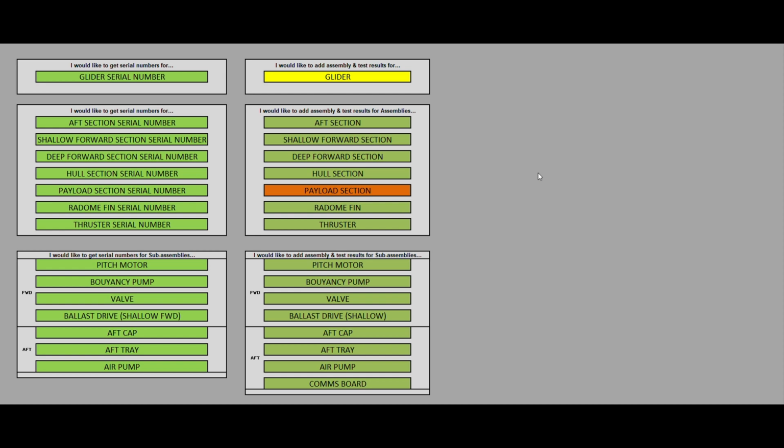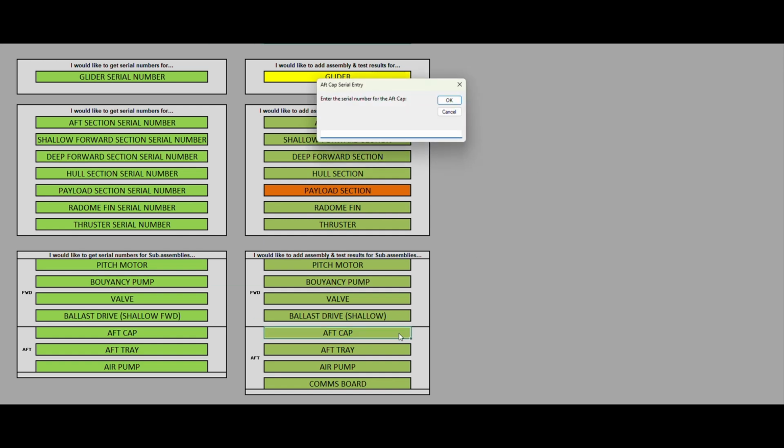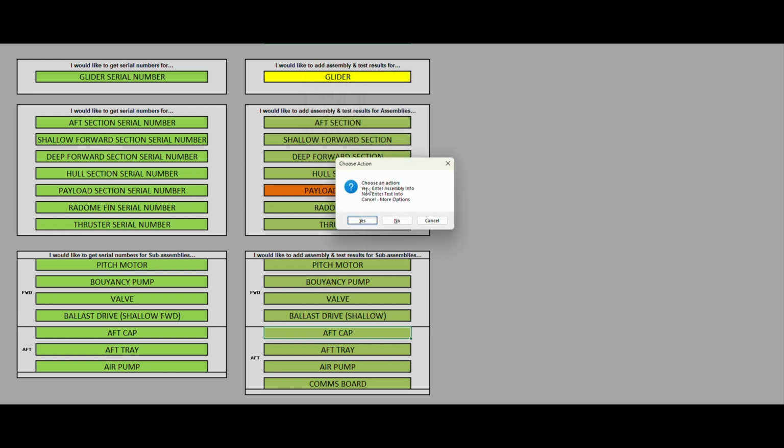Returning now to the Excel main menu, we're going to demonstrate how an assembly record is entered. In this case, we're going to do an AFCAP. So again, we double-click in the cell, and we are presented with the serial number for the AFCAP that we'd like to enter assembly information for. In this case, we will just select serial number 10,004. We are going to choose yes to enter assembly information.